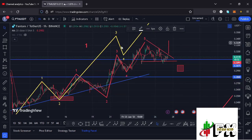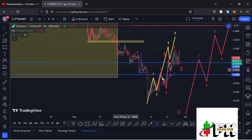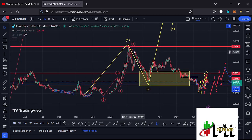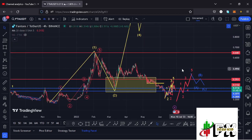Once you complete a 5-wave structure to the upside, that move will be aligning with what I've been expecting from the long-term point of view here on the Fantom chart, where if I jump to the 4-hour chart, you can see that after our November lows, we saw a 5-wave move to the upside, having the wave 5 giving us a high at around the $0.67 mark, completing the formation of this larger Elliott wave count 1. Then we saw a breakdown to the lower side in the formation of this wave 2, fully maximizing minimum target areas.